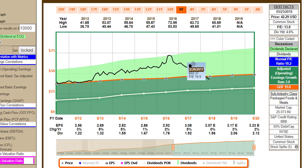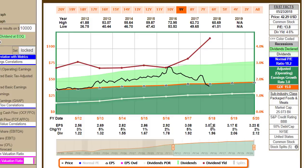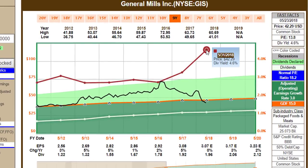So now, as a result of the price falling down, if I put the year-end dividend yields, you can see, and by the way, this has a fiscal year end of May, interesting. So their May 31st, 2018 yield right now is running at approximately 4.6%. We're obviously not quite there yet, but that's where it's sitting today.